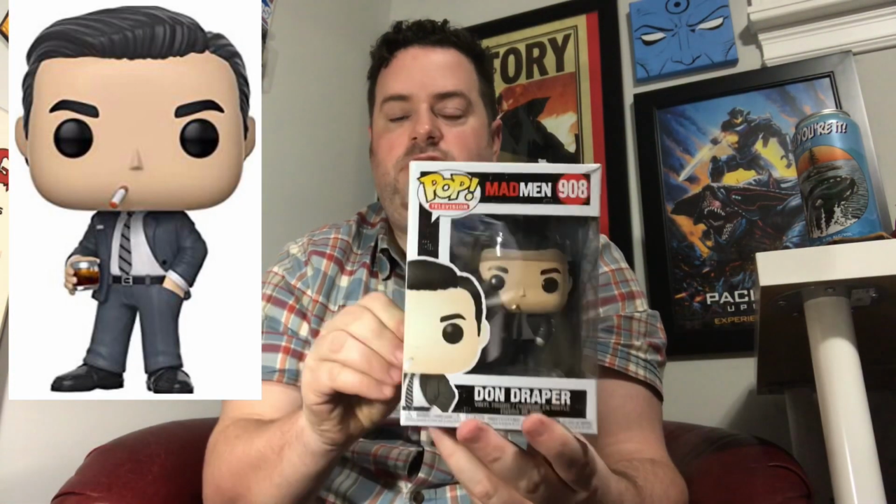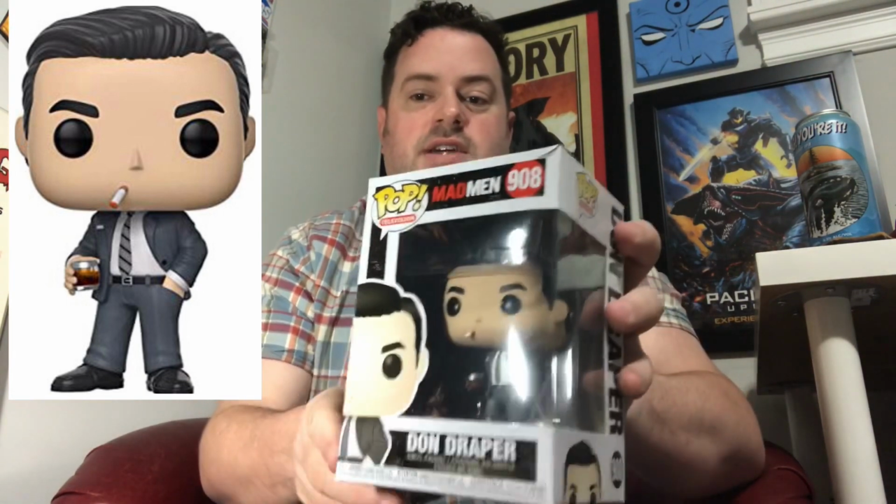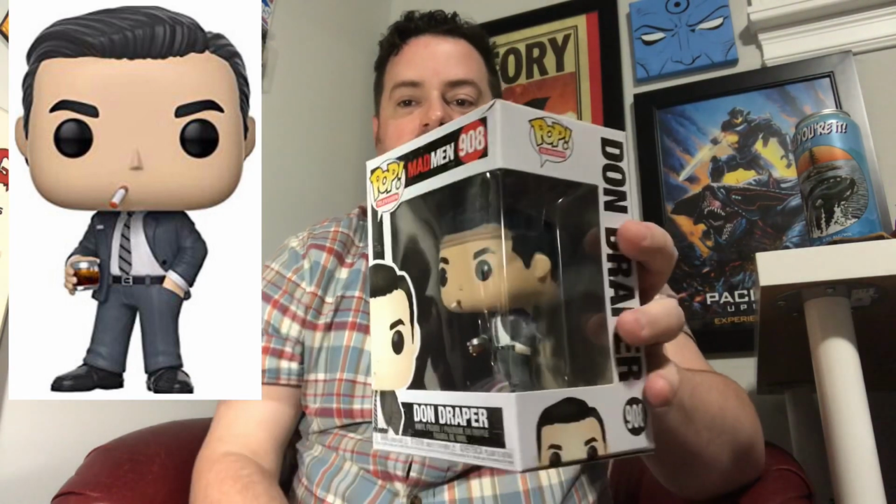Next up is the last of my Mad Men figures. So this is Don Draper, who was the star of the show. And for the same reason that I like Roger Sterling, except even more, this guy's got his drink of alcohol, and then he also has a cigarette hanging off of his lip. It's just very representative of how the show portrays working in an office in the 60s. Just very chill, very manly. So yeah, it's a fun figure. And even though he's kind of generic looking, I see Don Draper when I look at him. So there you go, pretty cool.